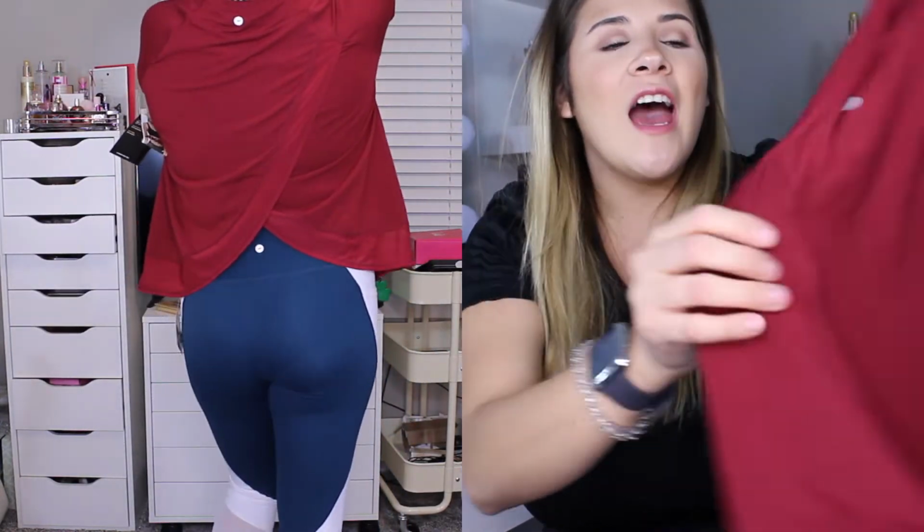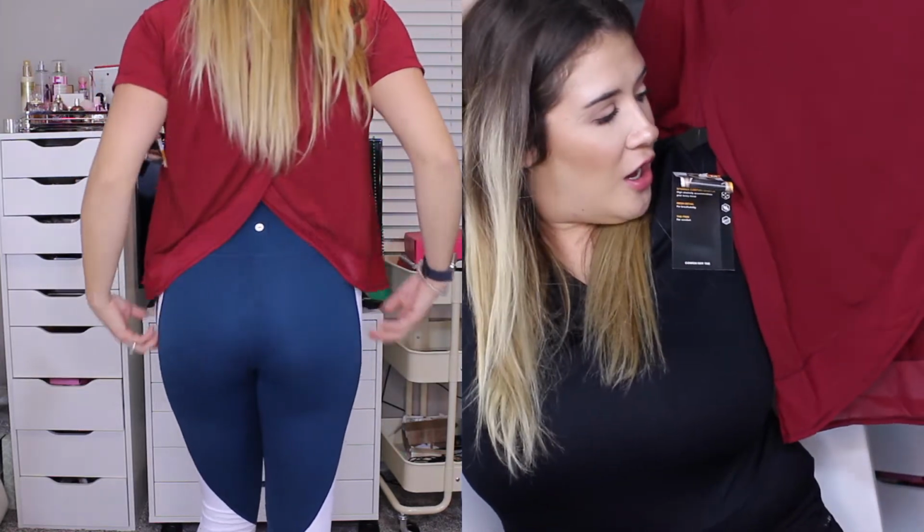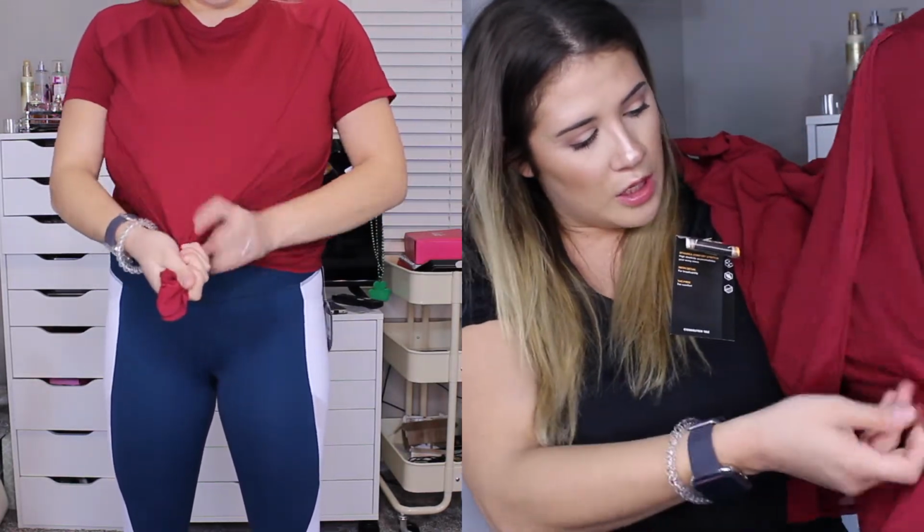And then look at the back. The back is super cute. Obviously, it has that crossing detailing on the back that, like, scallops. So it's very breathable, very open. You do have that mesh detailing that goes through the whole entire thing.